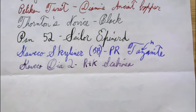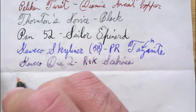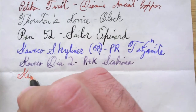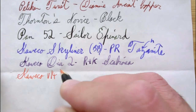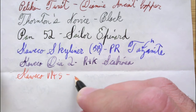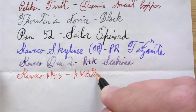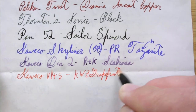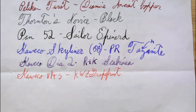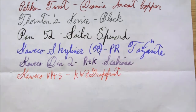All right, so let's watch this guy. Yeah, I'm not talking well. This is a Kaweco V14S, and is filled with KWZ grapefruit ink. This pen could easily be my daily writer. I am dead serious. I love writing with this pen. And the blue ink window, which you can't see right now, is so cool.